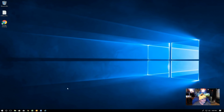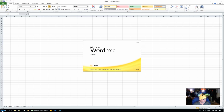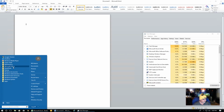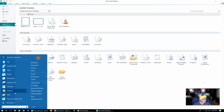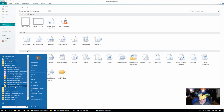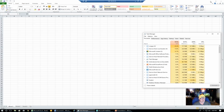The login, fairly quick. Oh, I do have Office on here. I lied. So I'm going to go ahead and run Excel. And I'm going to run Word. And I'm going to start up PowerPoint. Let's see. Oh, it's remembering I was last logged on here. Publisher. And also PowerPoint. There we go. And then we'll minimize all those.